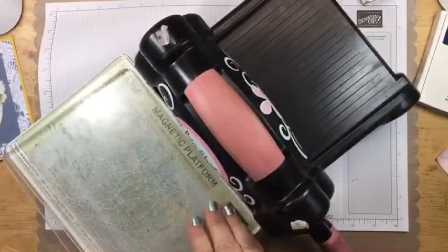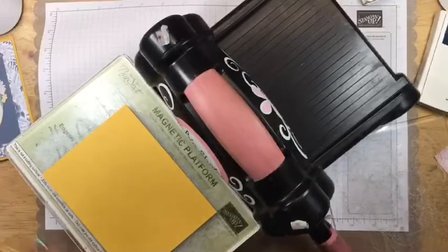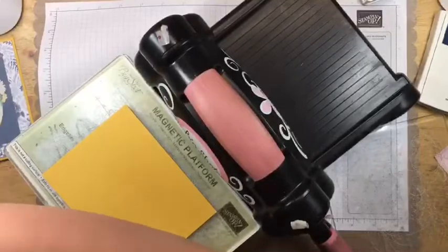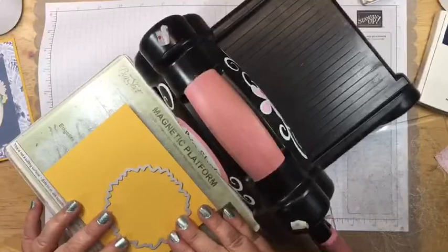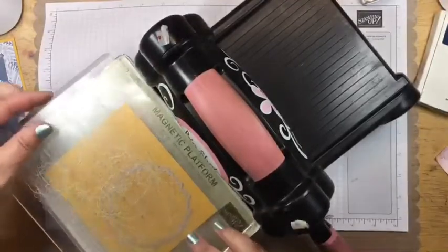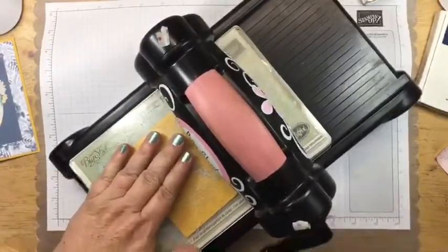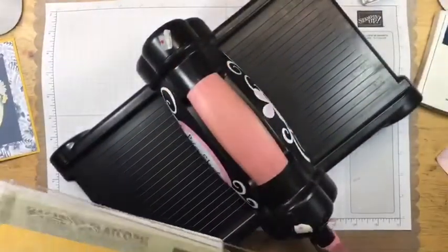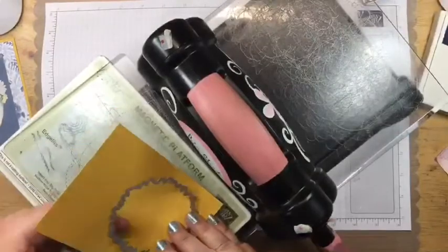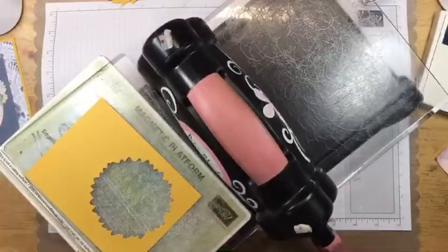All right, so the first one that we're going to cut out is the outline of the sunflower. So that's this big sunflower here. I'm just going to cut that out. And I don't need adhesive on the back of this one because it's one big piece, and putting glue on this is not hard to do. Where you want to use those adhesive sheets is when you have very detailed pieces like we're going to have on the white one.